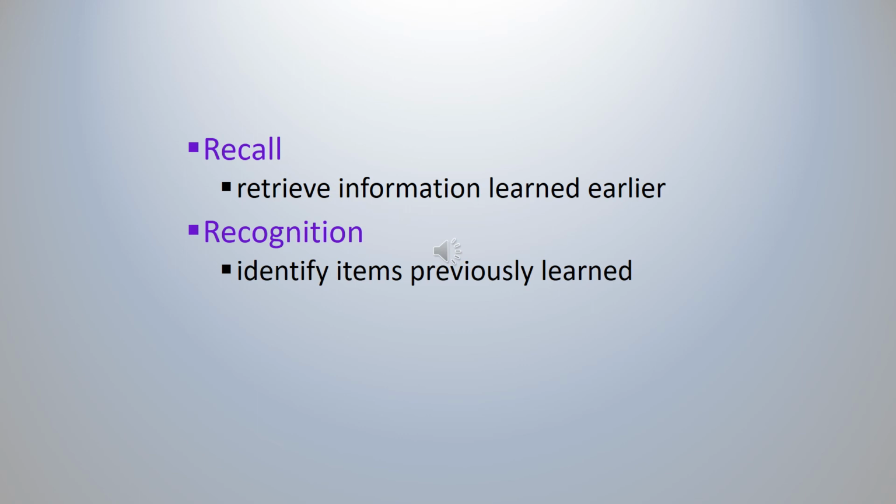Now, recall is compared to a fill-in-the-blank test. When you're without a word bank, you're just pulling information out of thin air. Recognition is like a multiple choice. And we like that because sometimes just seeing the word will activate a neural connection that we've made in our brain when we were learning that item previously.